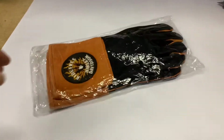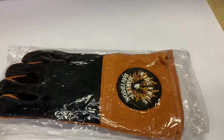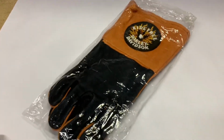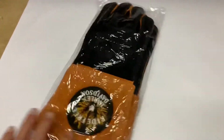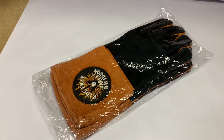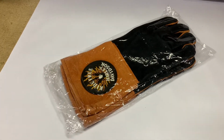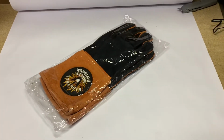eBay loses this round. I was going over some of my old inventory that was listed or supposed to be listed, and I came across about 5 of these Harley Davidson welding gloves that I've sold some before in the past, but the reason I got suspicious, I haven't sold any for a long time. I got these very cheaply, and so I put them up on Facebook Marketplace and sold a pair right away for 20 bucks.